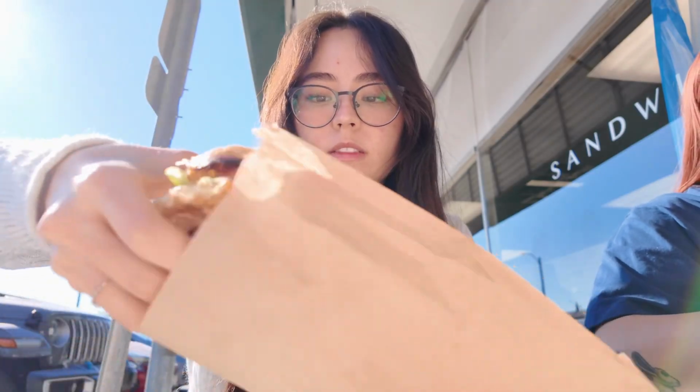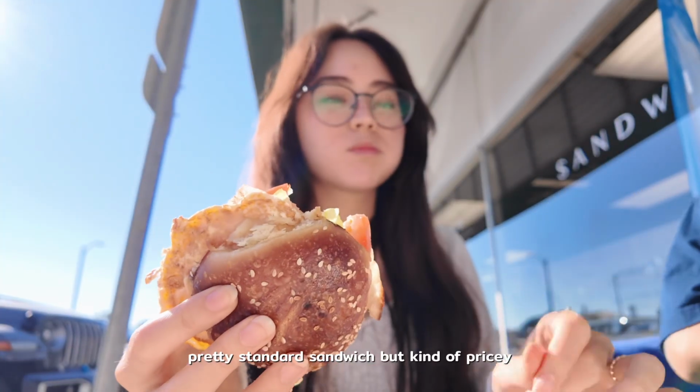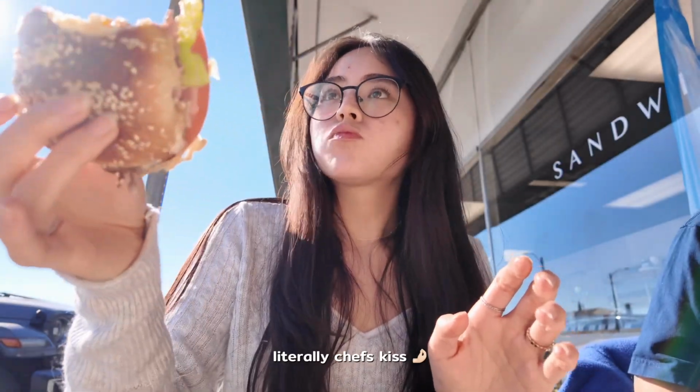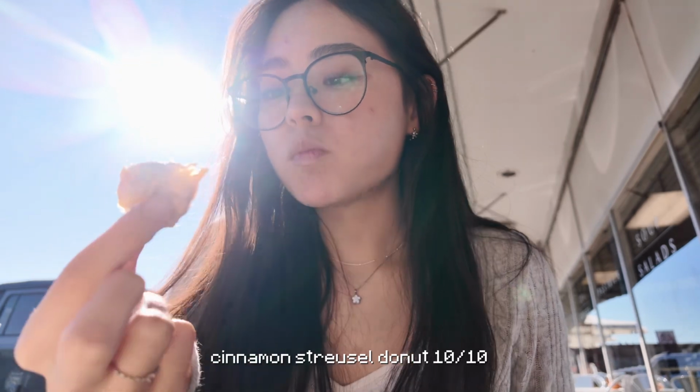I also got a breakfast sandwich. It's huge. It's good. That's nice. It's almost like a salad. Sourdough brioche donut. That was the pumpkin cake.